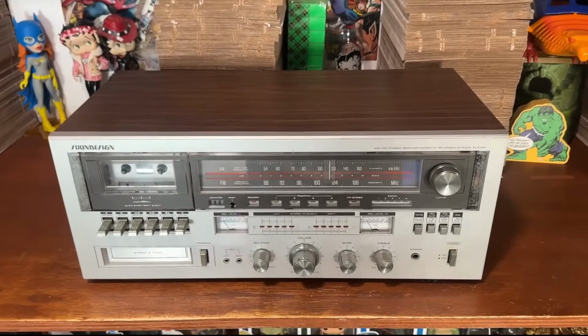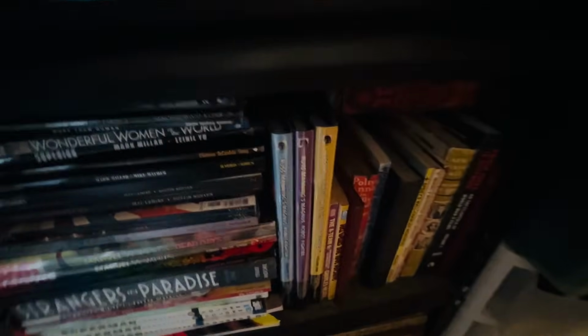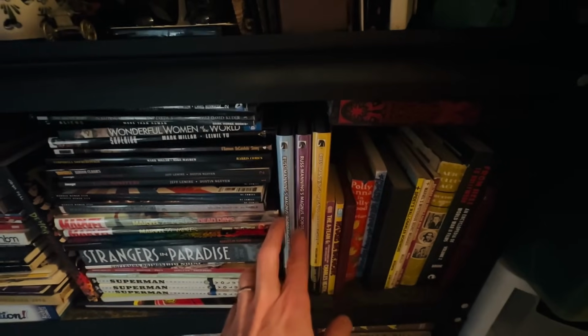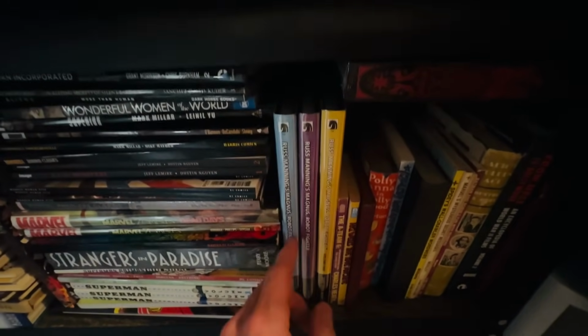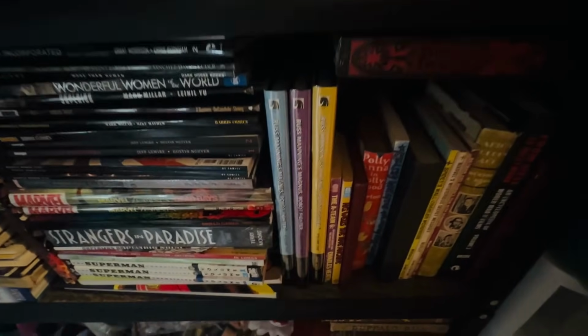All right, we have a huge sale right here on the Primetime bookshelf, a complete 3-volume set. You will not believe what this set just sold for. Let me take it out and I'll give you some more detail and the sold price.